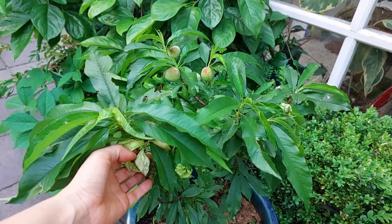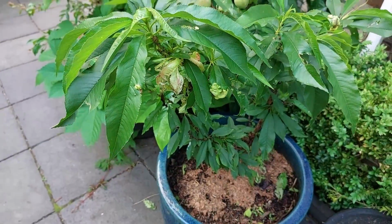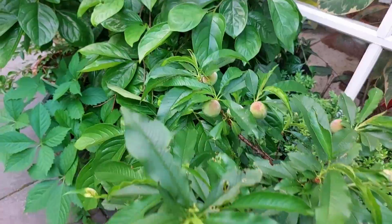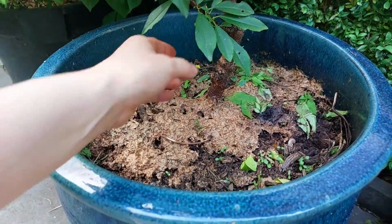So I'm going to remove these because it can live in the soil and then splash back up. Going to remove these affected leaves, and other than that, it looks pretty good. Going to top up with a bit more compost and mulch down here.